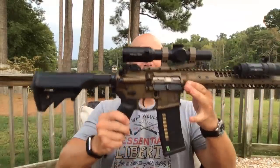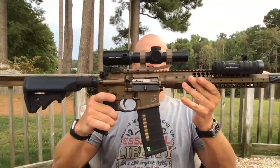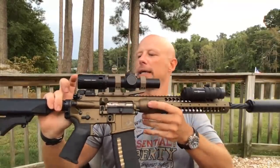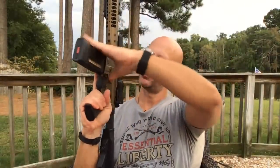This is the LWRCI 6.8. This is the A5 Razorback 2. It's a bad boy, chambered in 6.8 Special. On there, we have the Primary Arms Griffin Mil 1-8, I believe. Yep, 1-8, sitting in an Arrow mount. It's got one of those fancy ambidextrous receivers.